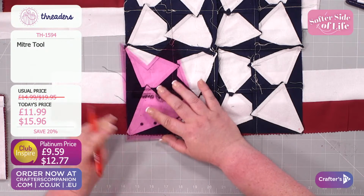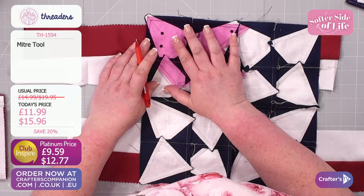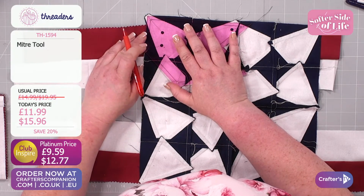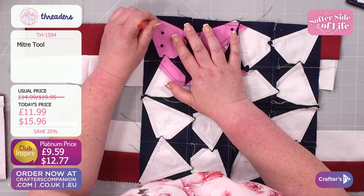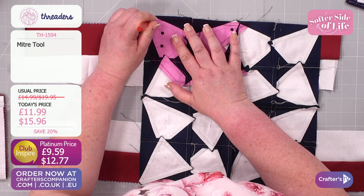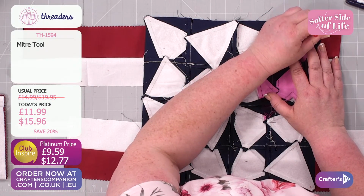So it's a bit like, if anyone's watched me doing Y seams before, and I've used the tool to get that where you only stitch so far along. It's the same principle with this, it's just a different angle. There we go, and then I'm going to go all the way to that corner.